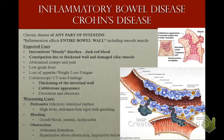Loss of appetite, weight loss, fatigue. Well, loss of appetite because your bowel thinks it's full and it's sending signals to not eat anymore. It's full of scar tissue, not full of food. Weight loss because we have malabsorption and they're not eating. Fatigue because the bowel system's not working appropriately. We're not getting the proper nutrients.